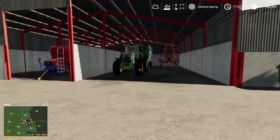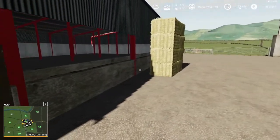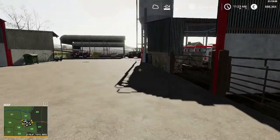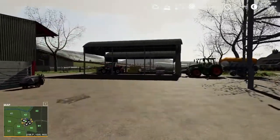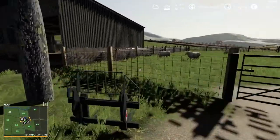Here's some of the rest of the equipment we also have. Those beds are just there to feed the cows till we get our own feed. Same with the sheep over here. But I think this will be the end of the video.